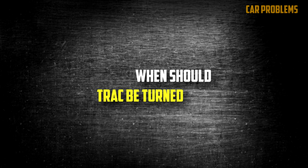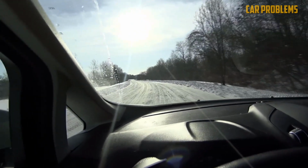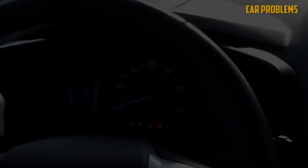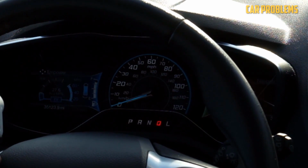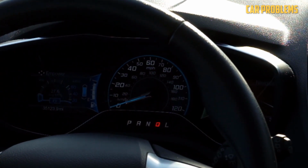When should TRAC be turned off? Turning off the traction control system may be a good idea if you are driving off-road or on a road that is extremely muddy or covered in snow. The system increases the issue because it reduces the amount of power going from the engine to the wheels.